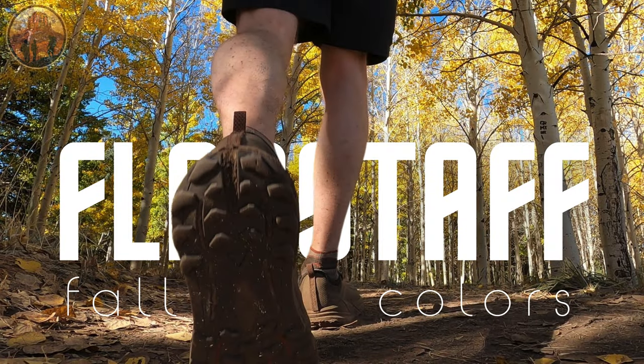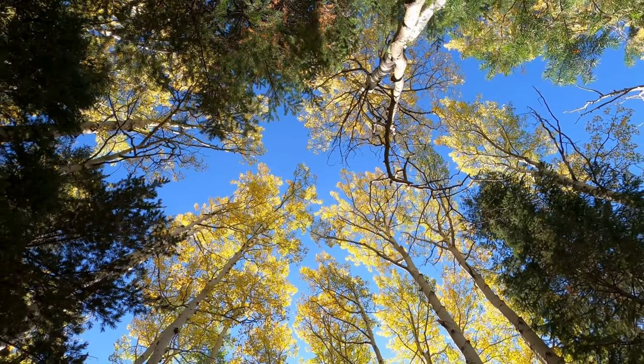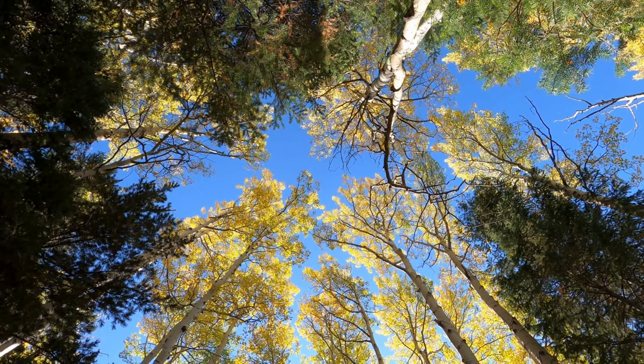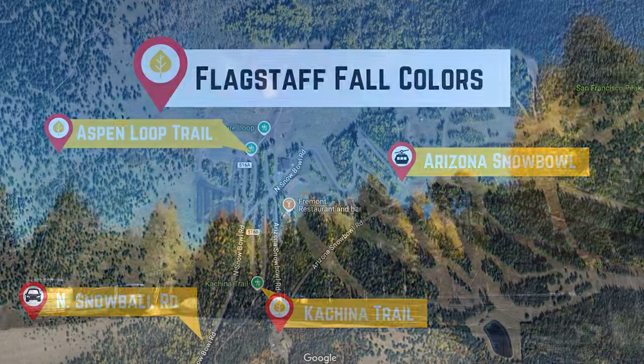As the temperatures drop and the seasons change from summer to fall, the towering aspen trees in northern Arizona turn vibrant yellow, shimmering in the sunlight. Today, we're taking you to four places in Flagstaff that are in close proximity to one another, where you can enjoy the season's vivid fall colors.